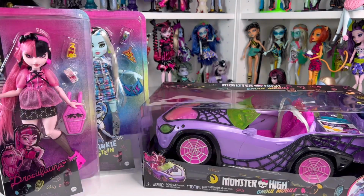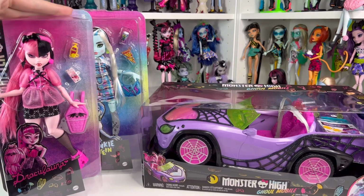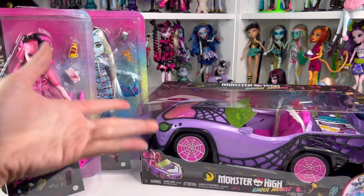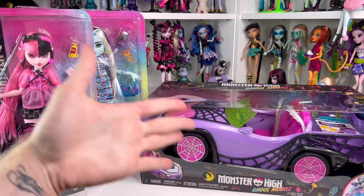Today we are looking at Draculaura and Frankie from the Ghouls Day Out, aka the budget line, and we're also looking at the Monster High Ghoul Mobile, first car for G3. I decided to do all three of these in the same video because if I did the budget dolls on their own, there's not too much to look at, and the car would have kind of been boring too. So putting it all together would have been just better. It gets 3 videos out of the way. So yeah, that's what we're doing today.